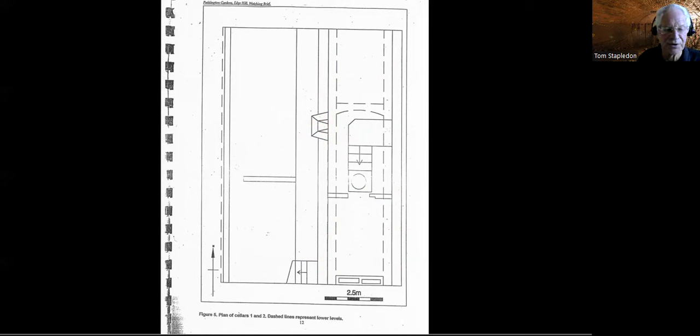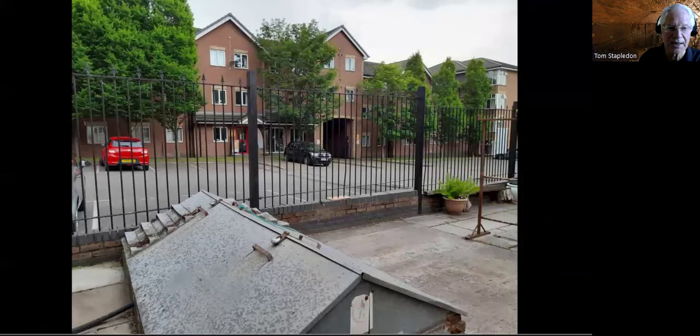Another feature that was pointed out was that on the floor of cellar number 1, there was a lot of coal dust and soot. And so the assumption's been made that perhaps that was used for coal storage. But unfortunately, that's about all we know about it. And all this is now filled up by the developers, built over the top, and that's what's sitting there now.